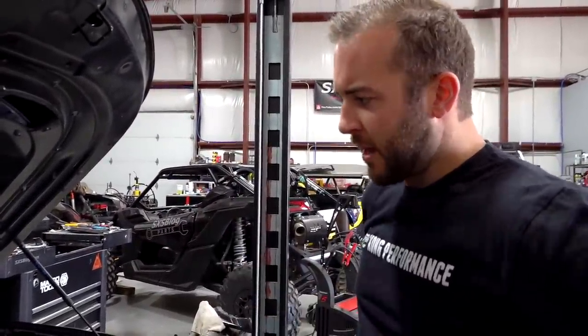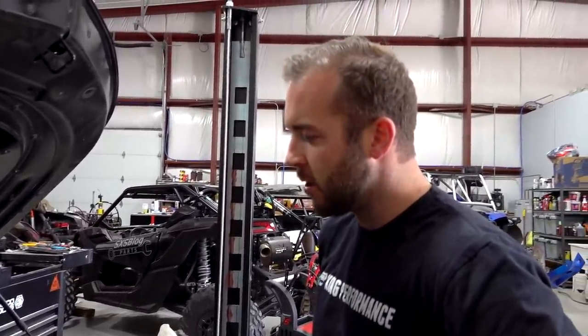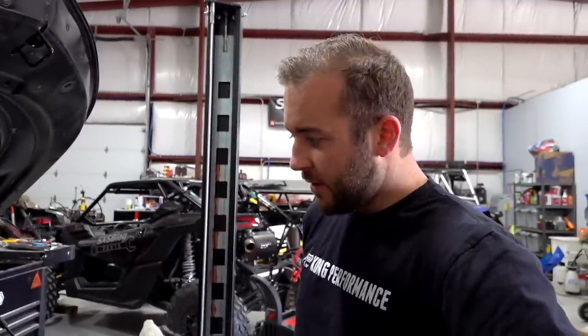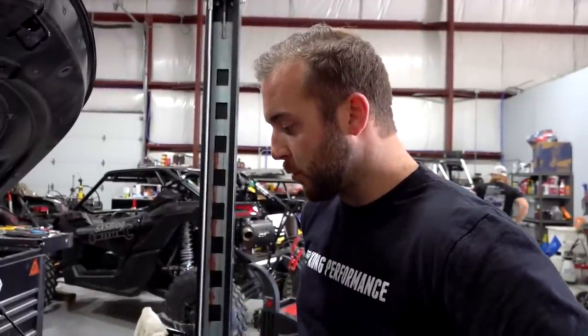So we dynoed it down at Matt's shop and it made 634 on his Mustang dyno. And we're expecting to see a lot more on this one. Mustang dynos typically read lower than the Dynojets. And it was a lot hotter that day. The manifold temp was like 160. It's been sitting for a while, so it's pretty cool.